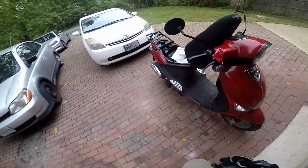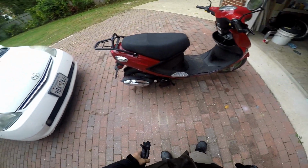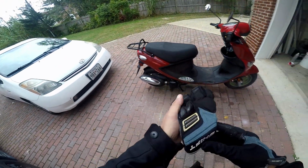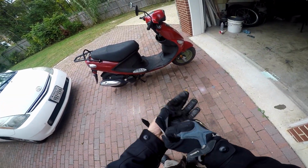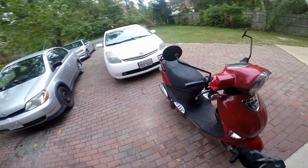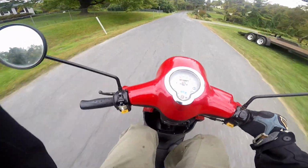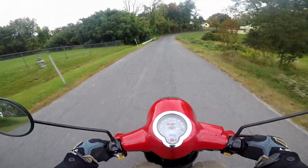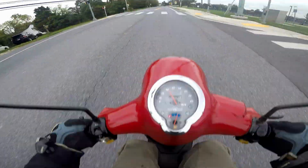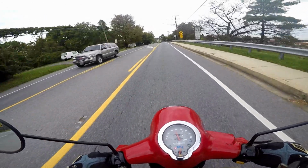Alright, squids, this scooter is now ready to do a little bit of a test. I changed the oil, I changed the rear drive oil, I checked the tire pressure, and I cleaned the entire thing up. I put some stabilizer in the gas as well, and the forks should be a little bit straighter. So much better. It's tracking straight now.